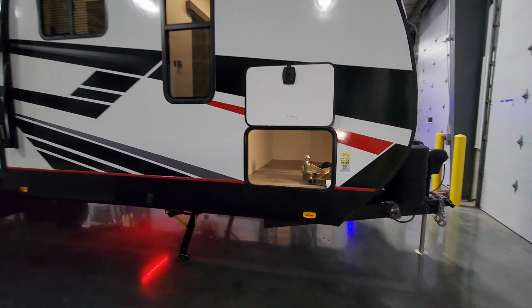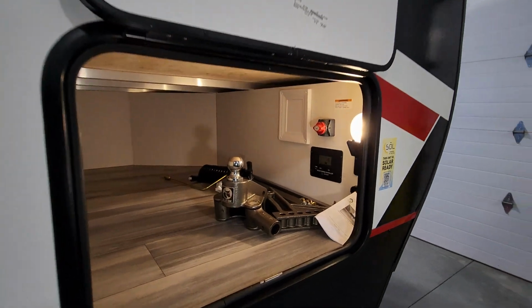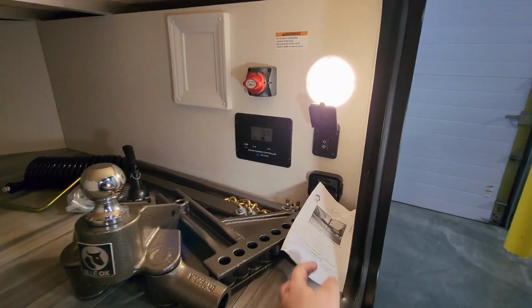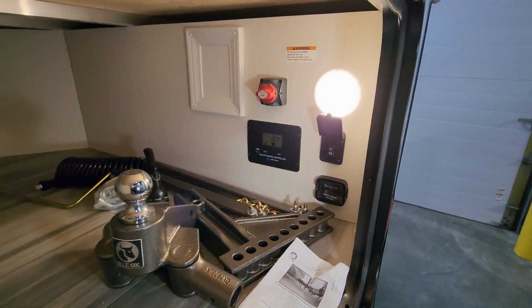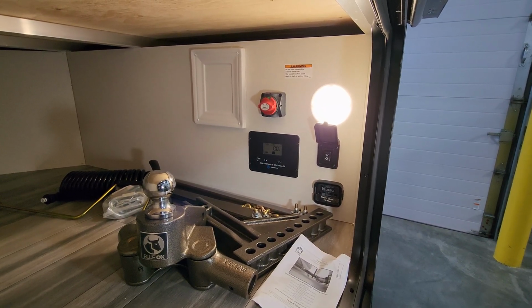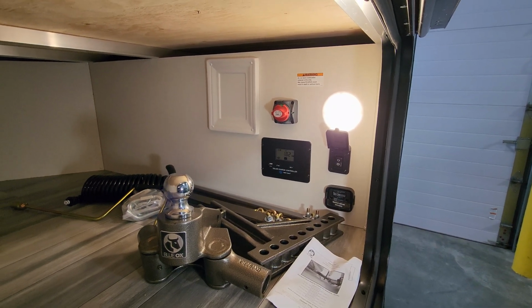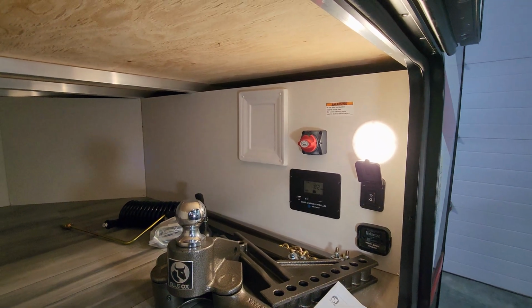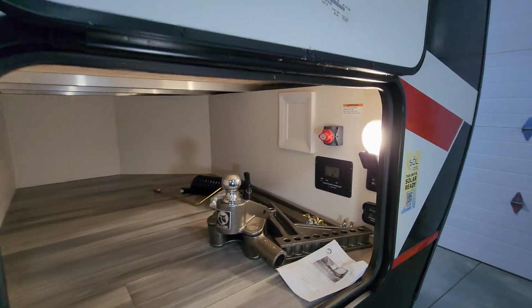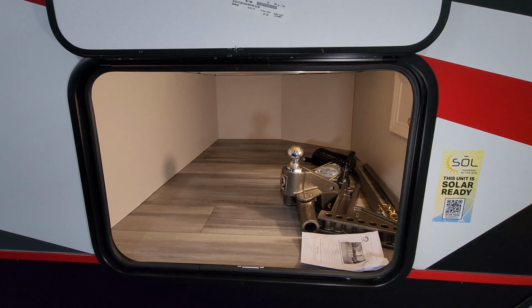Now right here in the front part, you are going to have some storage area here. Now in this storage area, you can see there's a jack button. There is pre-wire for a tire link, which is basically a tire pressure monitoring system. I would definitely recommend talking with your salesperson about that. You have the solar charge controller, battery disconnect, and there's inverter prepping right behind that section right there. And that's something you might consider doing if you're going to be kind of a boondocker, off the grid camper kind of thing.